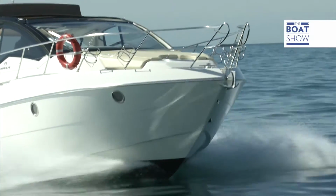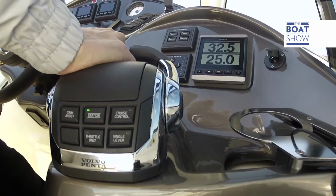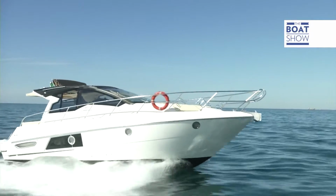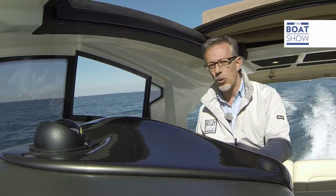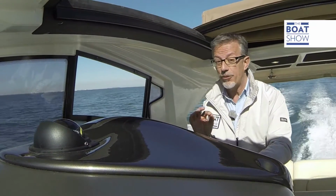The trim is still in negative at a -3 angle. Let's see what happens if I try to take it to 0. Well, looks like nothing has changed really. So it's not that essential, is it? The trim control.